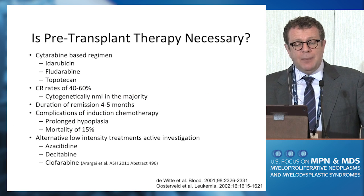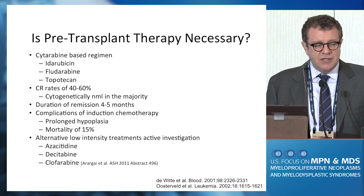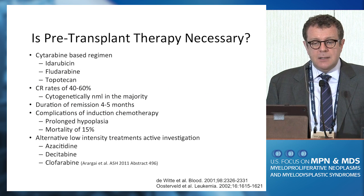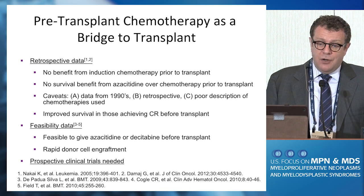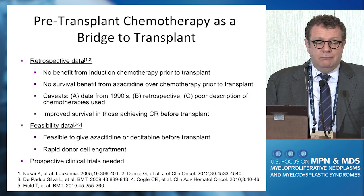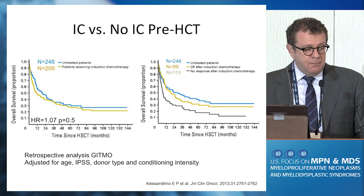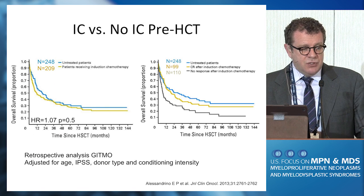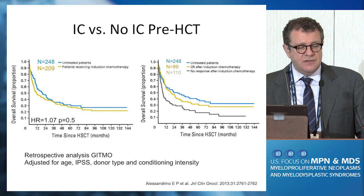This whole idea of preparing people for transplant, what's the best way to do that? The answer is we don't know. Should you give patients some type of induction chemotherapy, or should you give hypomethylating therapy before transplant? We don't know. And should it even be used at all? We don't know the answer to that either. This is one retrospective study that showed that among MDS patients who were untreated and those who received induction chemotherapy, there was no difference in overall survival following a stem cell transplant. This is a retrospective analysis, and they adjusted for a lot of different factors.